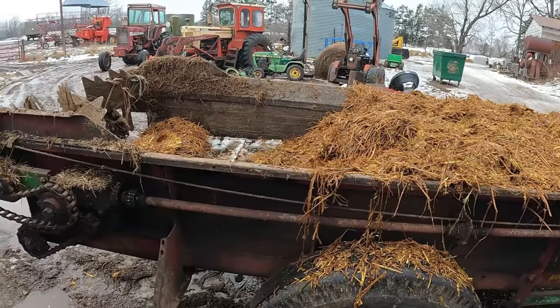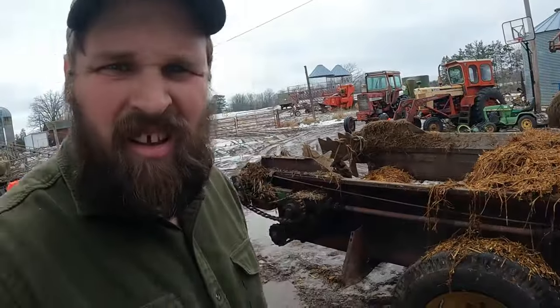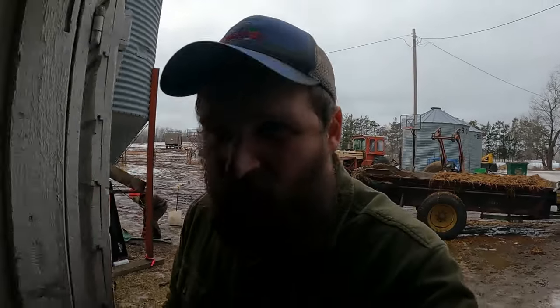We're not going to heap it up over the beater because we're going to be spreading this on the hay field, so I don't want big clumps out there. Being that it's just a single beater spreader, we'll keep it about level with the beater. So we'll see how they're doing in here.